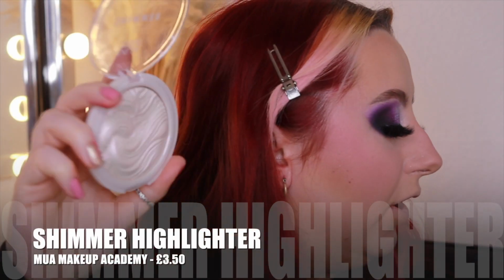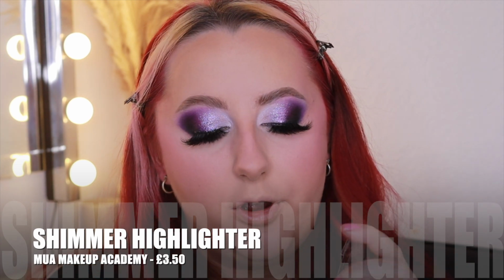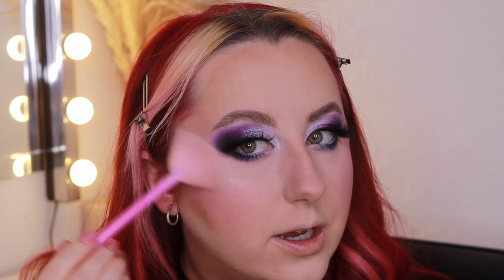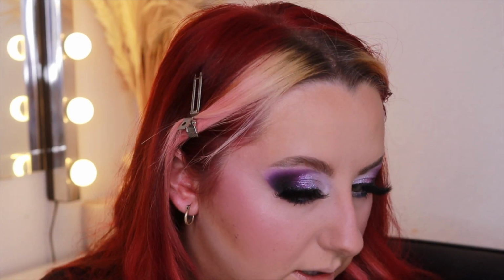So that's that all done. We haven't really got a new highlight, I don't think. Let's use my MUA one that I brought in my MUA haul not that long ago. I'm just going to take it on a fan brush, and this is in the shade Peach Diamond, so it's got like a little color reflect to it, which I think will go really nicely with this look. And I'm back into these fan brushes for like the ultimate highlight.